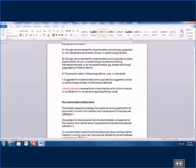1C is a recommendation by the state or federal guidelines, rules, or standards. 2 is things that we all know are probably true. We just don't have and probably won't ever put the study together to prove it. And then there's a whole series of unresolved issues, which there is not enough evidence to make a recommendation one way or the other.